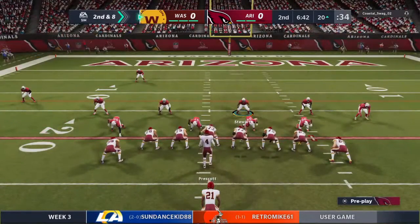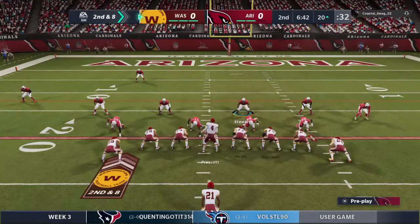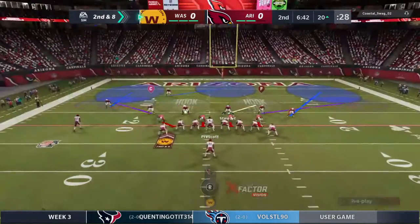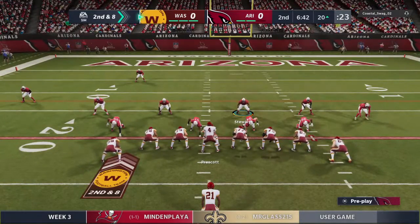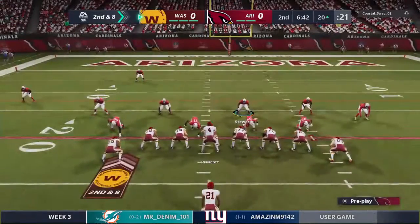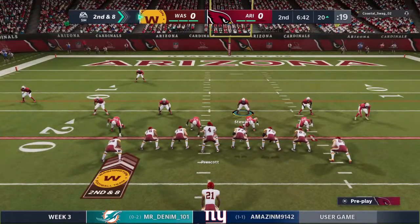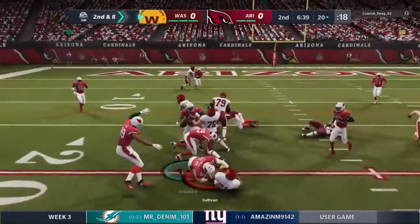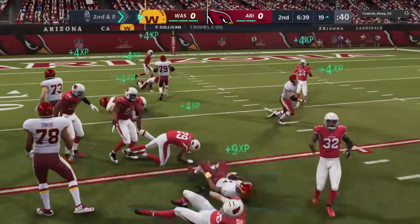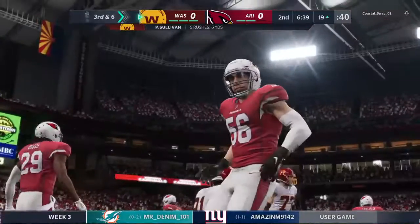They are pushed back 5 yards by the delay of game. 2nd and 8. Here we go. Watch out. He'll get it inside the red zone, but only for a couple down to the 19.